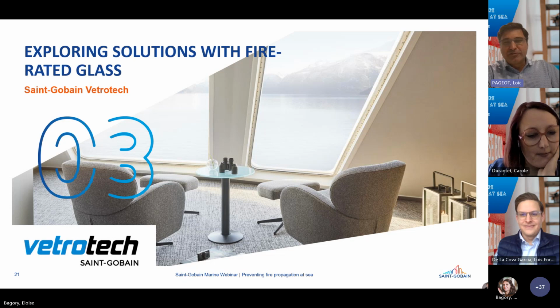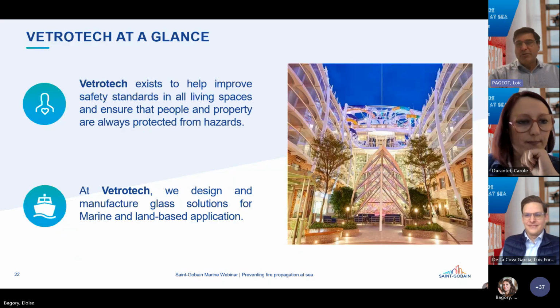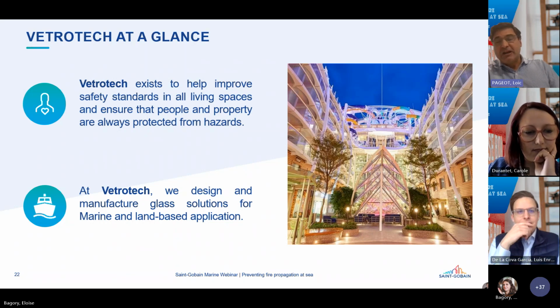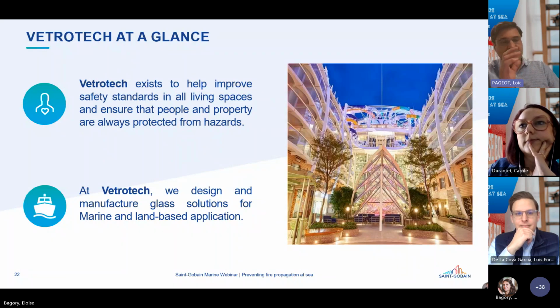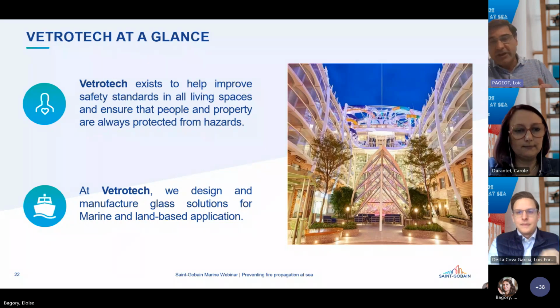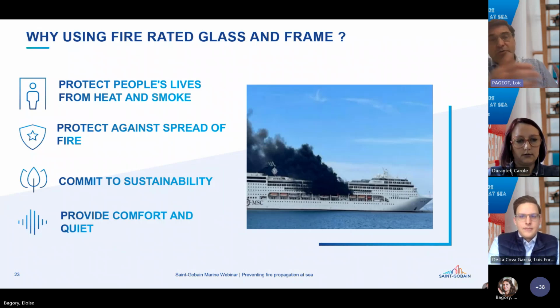Okay, thank you. I have understood that I have only 10 minutes, so I will try to go straight to the point. On the first slide, I will give you some first information about Vetrotech. We are part of the Saint-Gobain group, and we are specialized in life safety glass dedicated to land-based application, but we also have a business unit dedicated to marine. We are always happy to provide exact specification to our partners and to supply the glass mainly to frame makers, window makers, or partition manufacturers. We act worldwide, and we have several factories in Europe and in India.